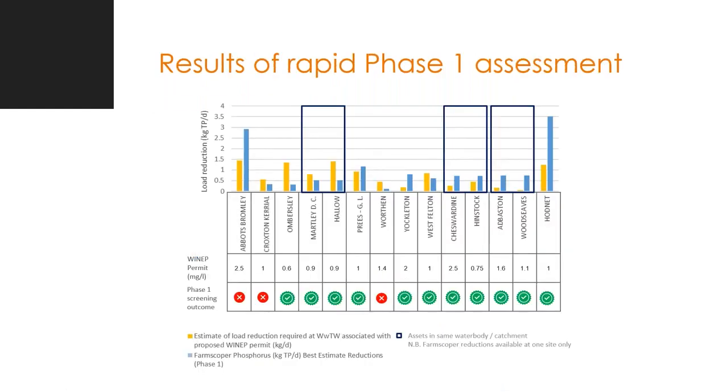So these are the results that came out of our phase 1 exercise. We were very keen to not take all the sites forward, because as you go through the phase process, you're gathering and interpreting more information. So it's taking more time, more cost. So based on this phase 1 screening, 3 sites dropped out.